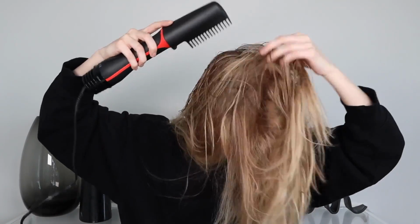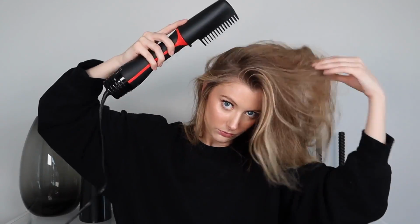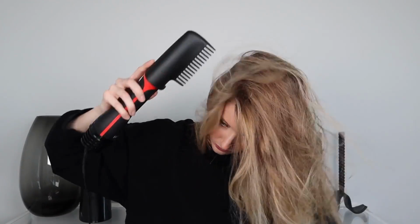I would say that this dries my hair just as quickly as any of my other styling tools, so I liked that. And the curling barrel also does work really well. I love how long it is. I know a lot of people did not like that they added a clamp, but I love a good clamp. I feel like it just makes it easier to use. However, there are some issues that I have with this.